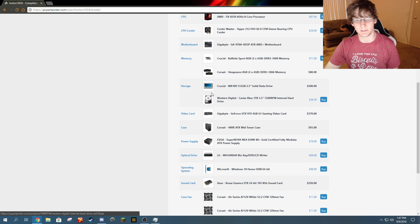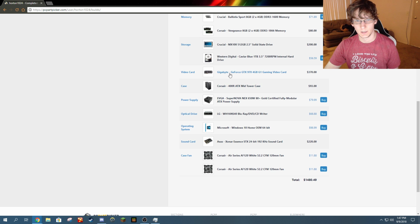Once I learned about SSDs, I bought an MX100 on sale on Newegg for $200. Caviar Blue, had that forever. I picked out the GTX 970 G1 Gaming, which was fucking beautiful. Ran 2 of them in SLI eventually.